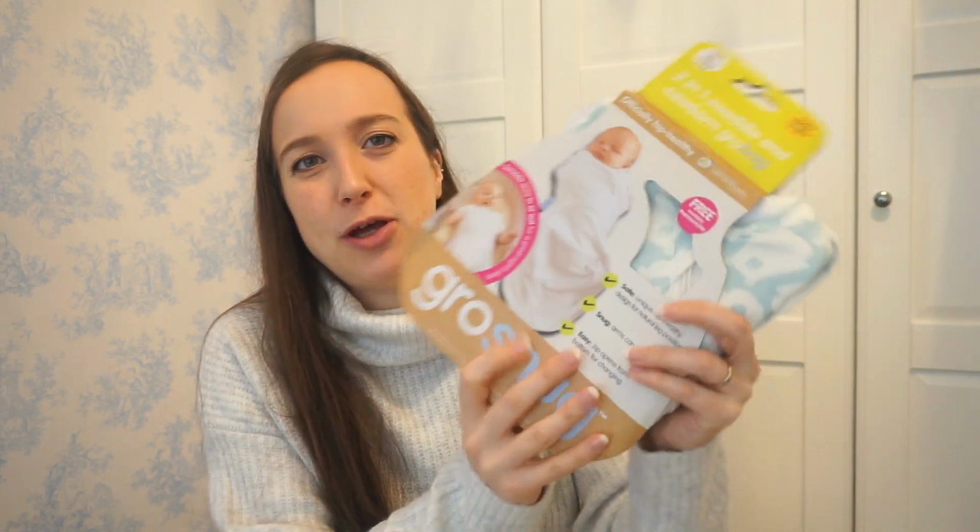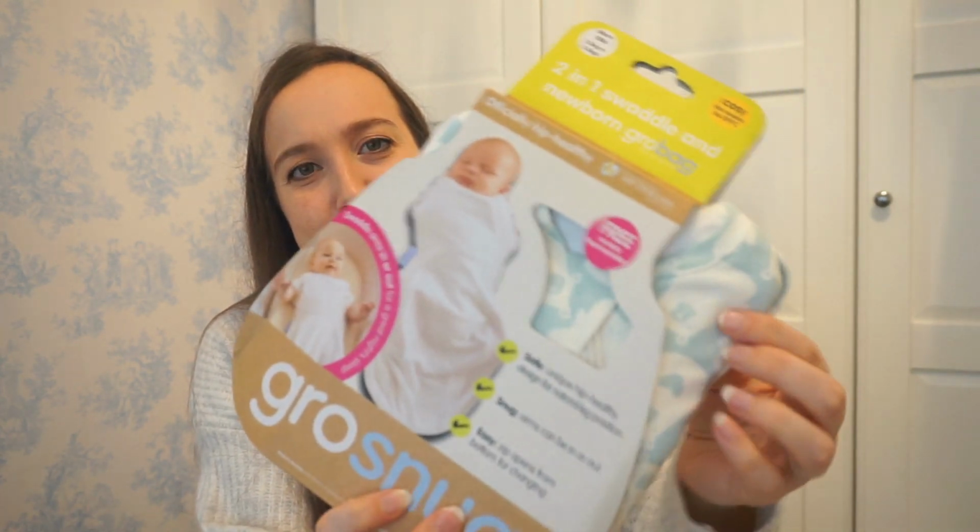So I've got two of these. I got a white one which has stars on it, and this one which is like a light, almost duck egg blue, and it's got bears on it. I don't know if you can see that.